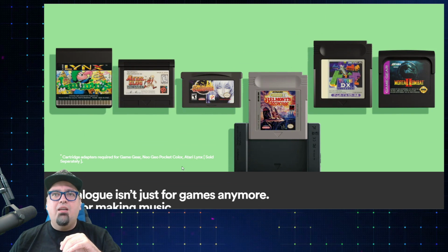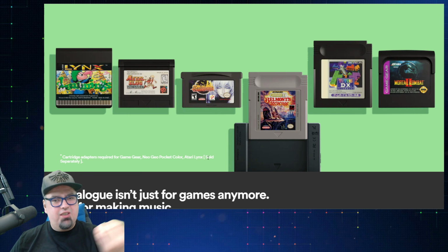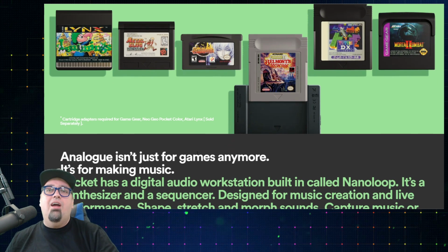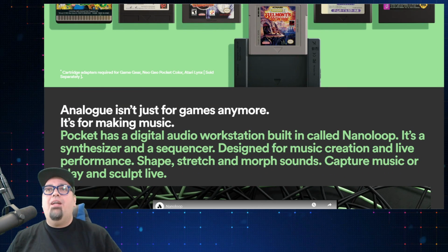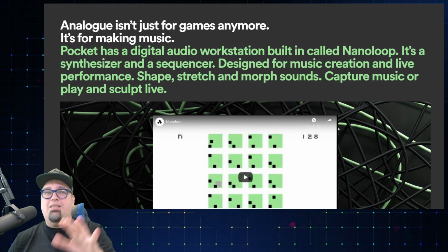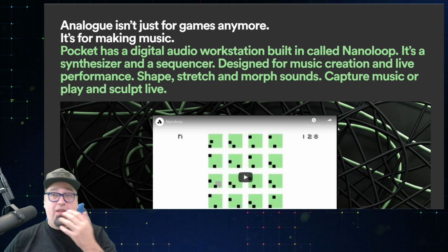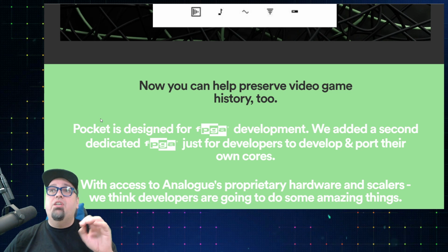All these games that I can play. Cartridge adapters required for Game Gear, Neo Geo Pocket Color, Atari Lynx sold separately. Like I said, man, hopefully they get those out there quick, right? Don't want it to be an afterthought and people forget about it. Analog isn't just for games, so they talk about their little Nanoloop software, or the workstation that's built in. Like I said, not something that necessarily interests me, but it's there for people who are into that stuff. And I think that is cool that they've included that.